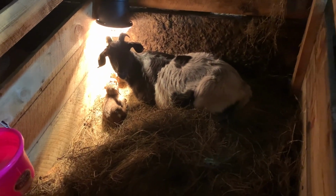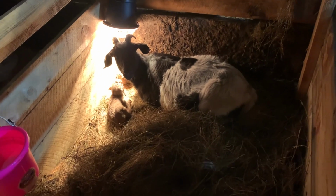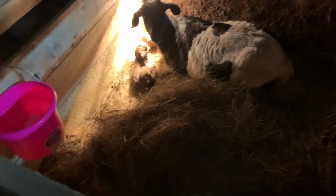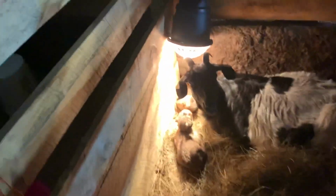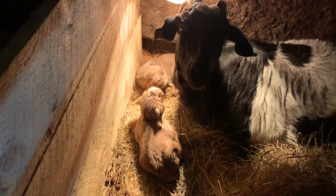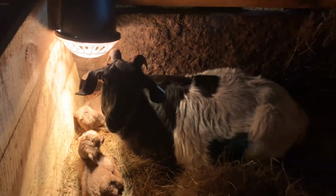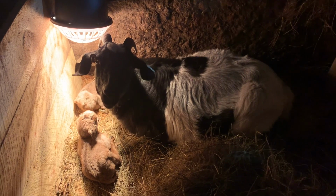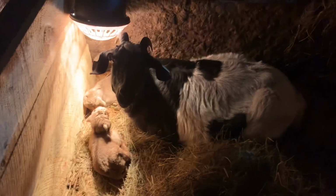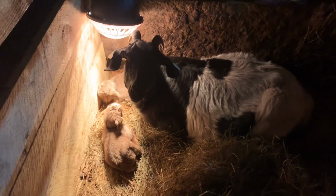But the bad news is one of them was a runt of the litter and was too small, so it ended up dying right away. But here's what the other 2 babies look like that Oreo had. Little brown ones. Good girl, Oreo. Good girl. So that's what we got so far from Oreo.